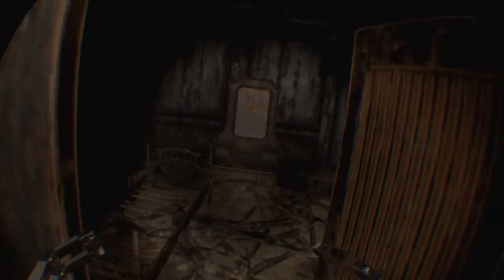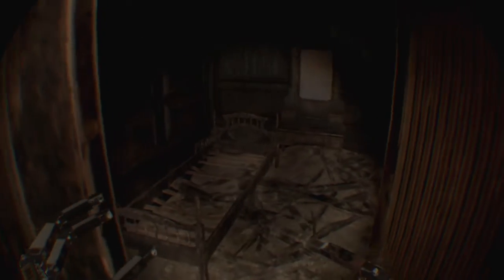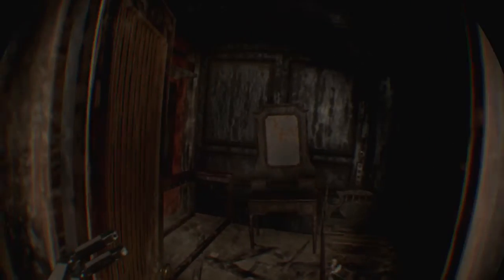Starting to get a bit glitchy. This game does have glitches, I'll give you that, and it has crashed on me a few times when I was doing a gameplay video, so not bad. Another perish issue. Is there a pair? Is there another one? Pair of shoes. Only one pair though.